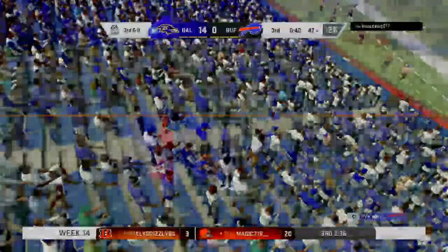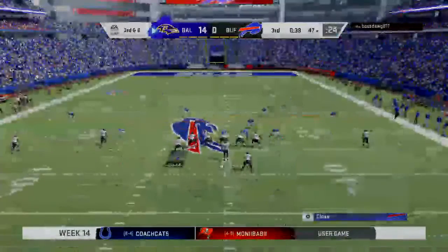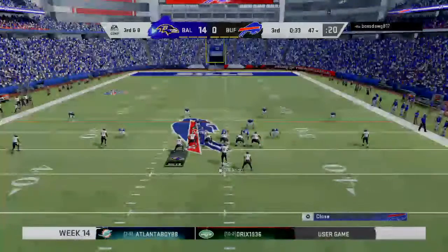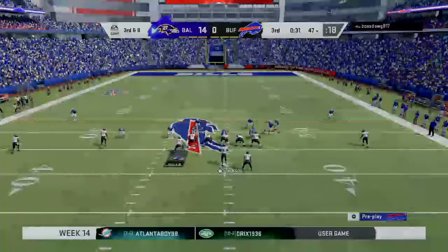3rd quarter, and you've got the lead. You're not ready to go into that 4-minute offense to close the game out, but a running game can really benefit your team right now.